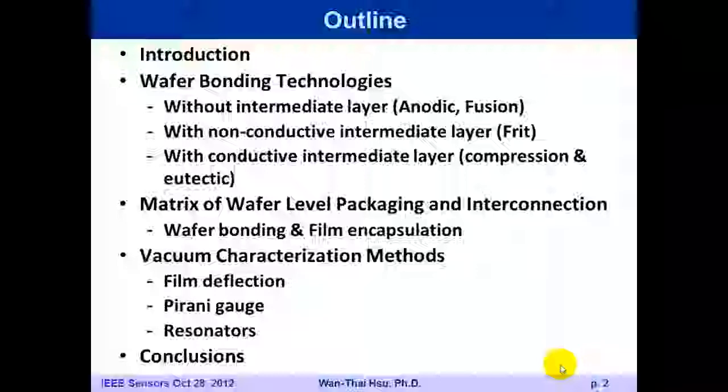The first is without an intermediate layer, that is anodic bonding, fusion bonding, and so on. The second one is with non-conductive intermediate layers, for example, frit. You apply a glass frit and you do some bonding on that. And the third one is getting more and more popular, which is with a conductive intermediate layer, thermal compression bond and eutectic bonding. A lot of foundries started to establish this kind of capability. And by the way, the first two have been used in foundries for years as well.